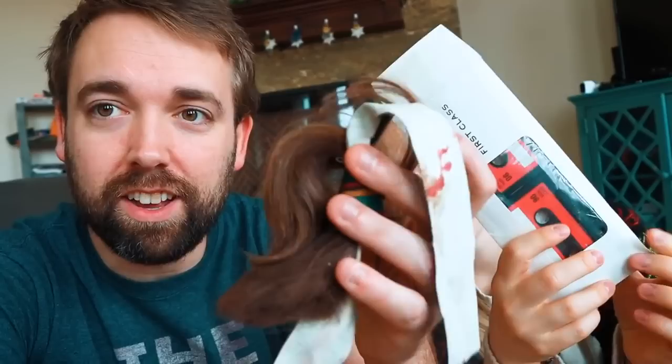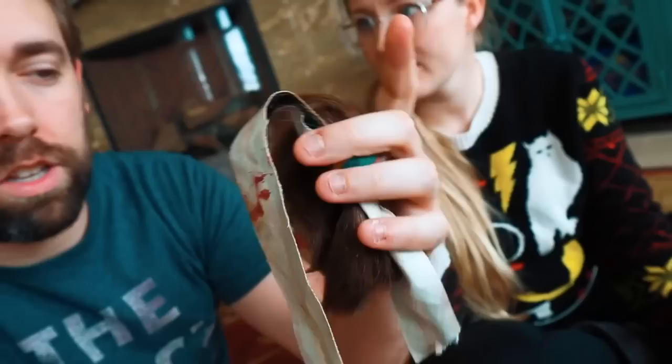We've got this lock of hair that we found. What? Oh my goodness, what is that? Is that blood? It looks like blood. Did we even see that last time? I did not notice that last time. That's creepy. That's weird. Don't touch it. I don't remember this. What is this?